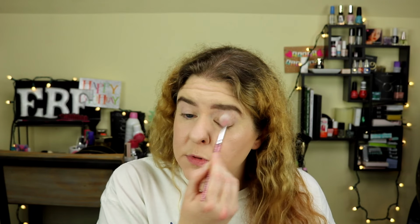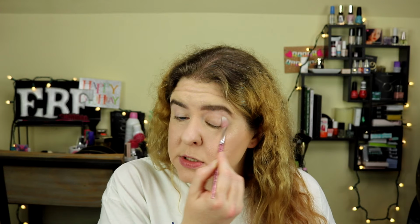So before I do that, though, I'm going to go back into the Mimosa Moment, because I am a creature of habit, as I think most of us are, and I'm going to start with the cream shade. I also got this brush in one of my beauty boxes. I think it was an Ipsy. So I'm going to use this to start with the cream shade in Mimosa Moment to just start off my eye. I always do this.